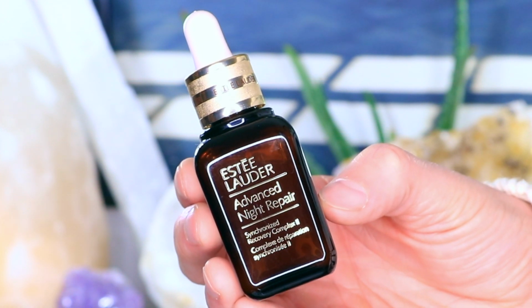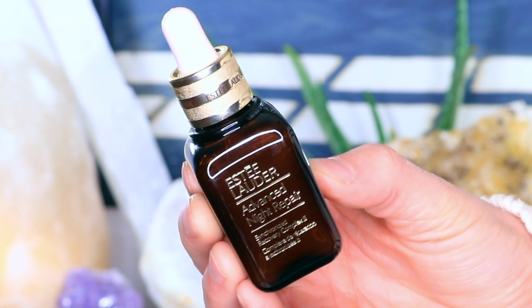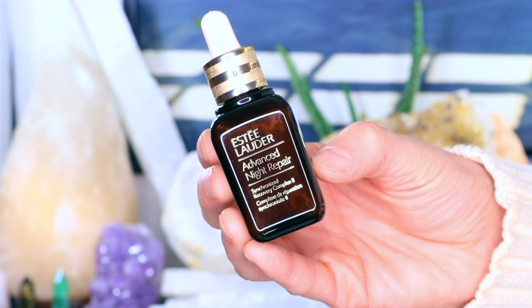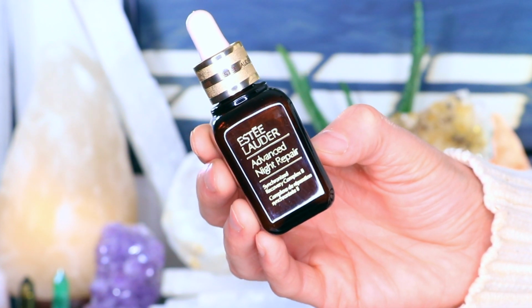As you can see, this is their timeless brown glass bottle with gold details and of course their iconic dropper. You definitely can tell that this package is from the 1980s, I will say that. I don't find it very innovative or inspiring, but it does look very luxurious.